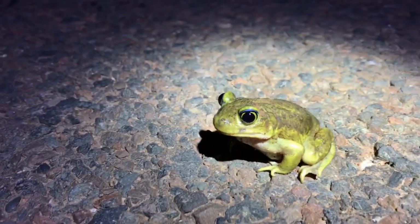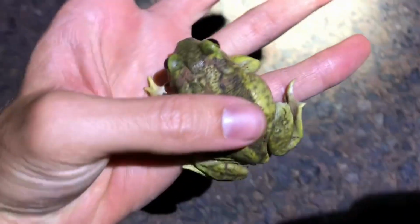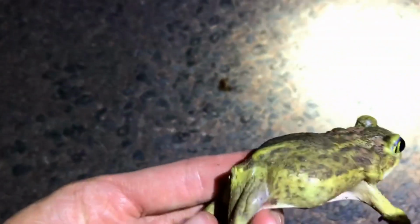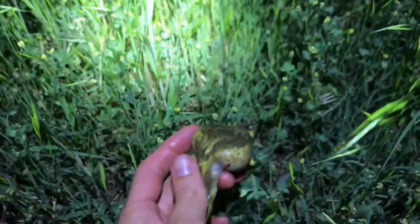Alright, I think we have here a Hurter's spadefoot toad. It kind of replaces the Great Plains spadefoots as you head east. Whoops, and he's wanting to run away. Yeah, definitely a different color and pattern than the Great Plains. Adorable. And get him in a better position to hold here. Get a couple of photos of you and then let you on your way. Alright, dude. You should go that way. Run, run.